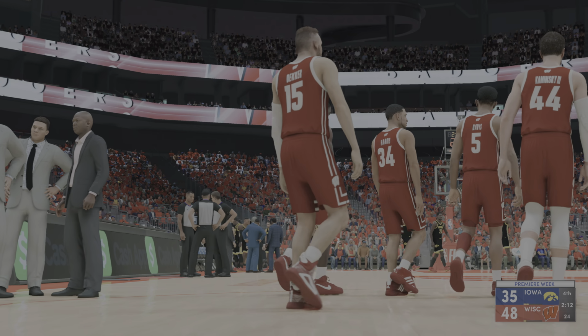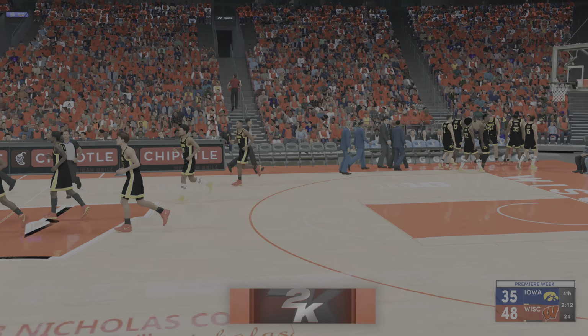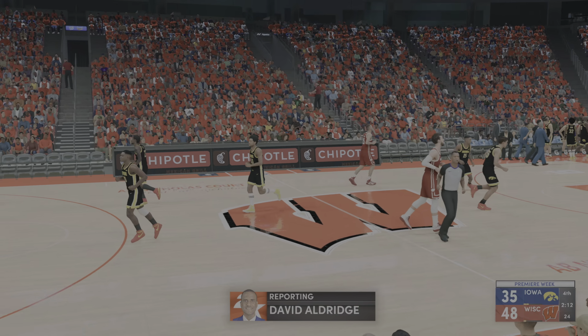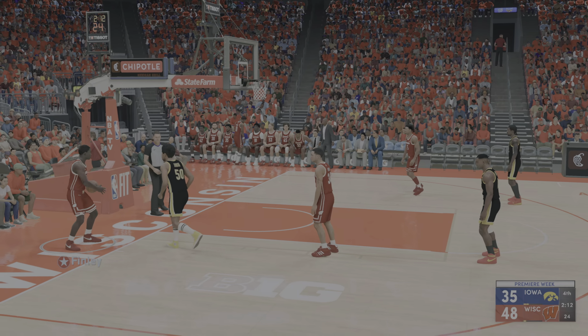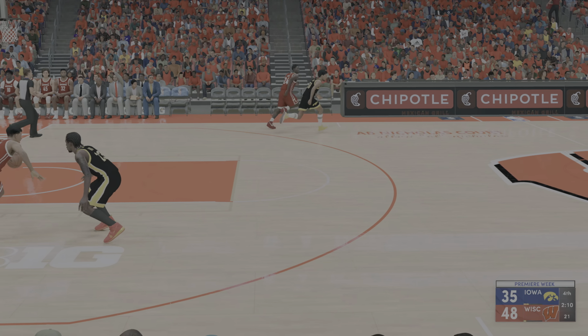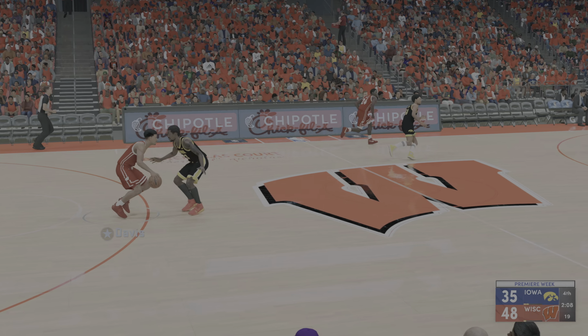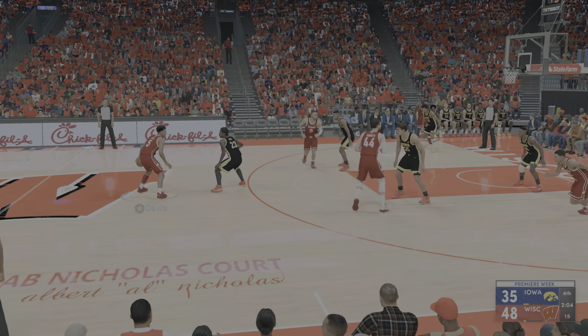And keeping us updated from the sideline, let's swing it over to David Aldridge. Thank you, Kevin. The head coach of the Badgers talked to his team during the break. His demeanor was not one of a coach whose team was well ahead. He said, this is the time to turn up the heat, make one final push, and try to close out strong. We'll see if they were listening, guys. Thank you, David.